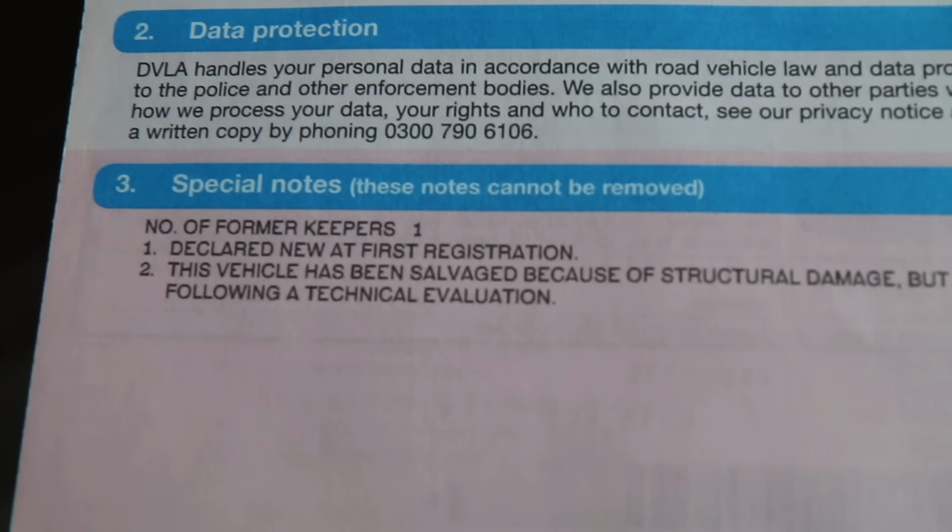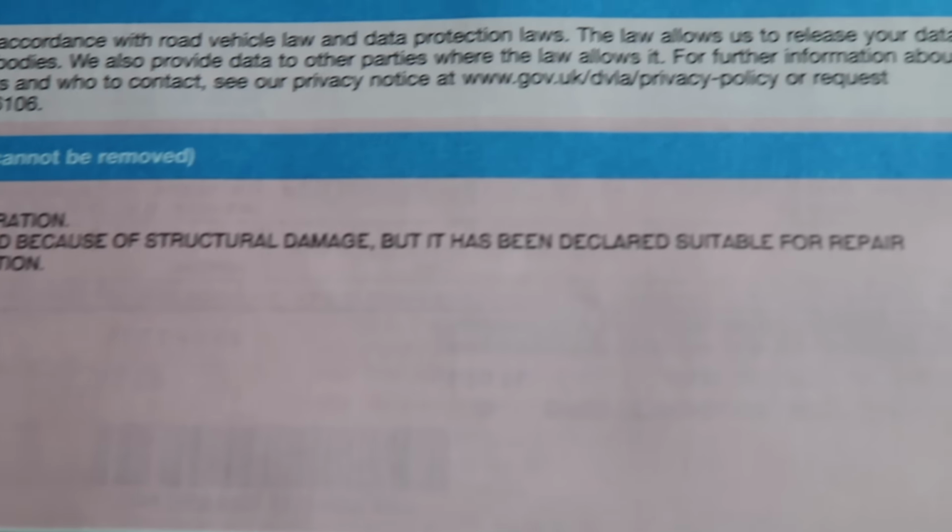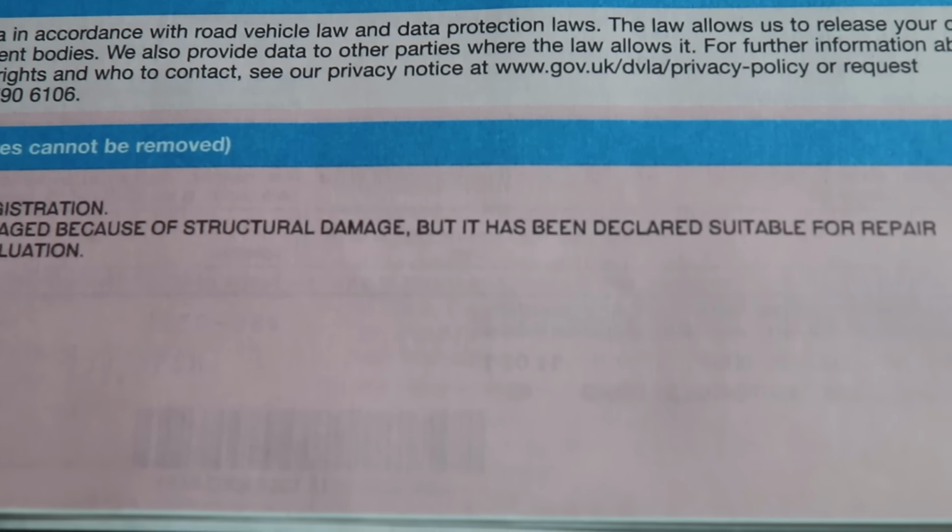On a category S car, the V5 will have the following information, as you can see up on the screen now. It will state that the car has been subject to a write-off, so the new owner knows that that's the case. Once you send off for the V5, it will take around 6 weeks to arrive. You may get a phone call from DVLA, because often they want you to tax the vehicle. But of course, if you don't have an MOT, then you won't have to do that. They will send you the V5, and then you have to declare the car as SORN, off the road, or get it MOT'd within a reasonable time if it doesn't have one.